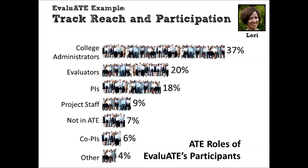And this is really valuable information for us. On the one hand, it says we need to work harder at attracting ATE PIs and evaluators. But it also tells us that this admin group really needs the kind of information that we provide. So this was a real eye-opener for us because when you kind of think about it, it seems obvious, but it wasn't at first.